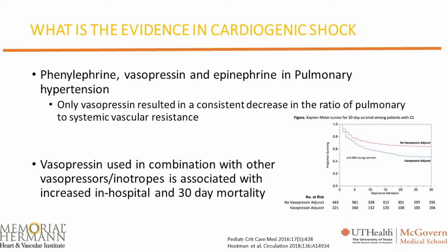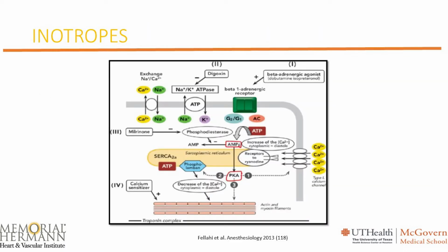In terms of phenylephrine and vasopressin, there is really not too much. There is a small study done in children comparing phenylephrine, vasopressin, and epinephrine in pulmonary hypertension. It's just 15 patients, but vasopressin was the one with consistently better hemodynamics, and that's probably where you use it more, in patients with RV dysfunction and cardiogenic shock who come with severe pulmonary hypertension. This is an abstract that was presented in 2018. They took patients in cardiogenic shock who were on inotropes and added vasopressin. Adding vasopressin, either with other pressors or inotropes, was associated with increased in-hospital and 30-day mortality.